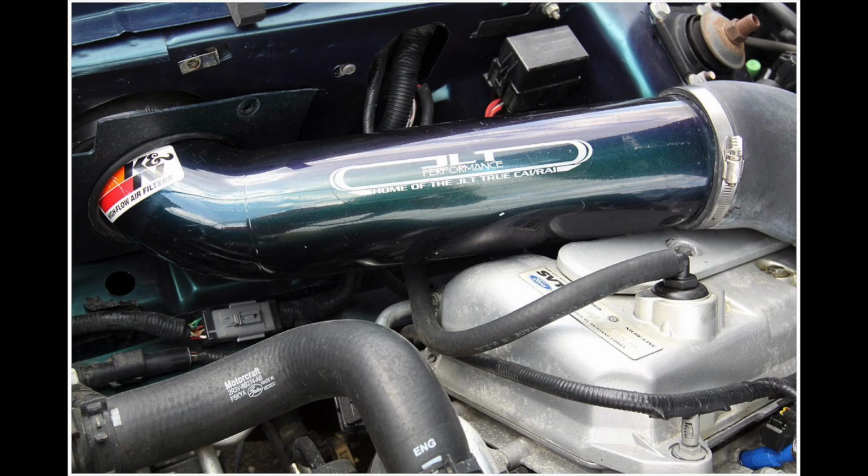This JLT ram air intake, fender well intake, so the cone is actually down in the fender. It gets colder air down there. I've had one of those before on my Mustang Bullet. I've heard that sometimes you have to be careful with those because if you're driving in the rain and you hit a puddle and the wheel well splash guards aren't in there, that cone can suck up water and hydrolock the engine, so I'd be careful about that.